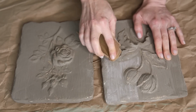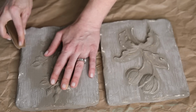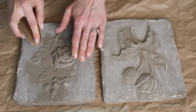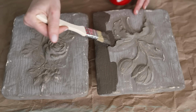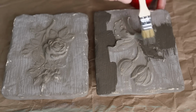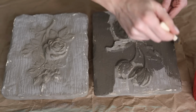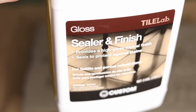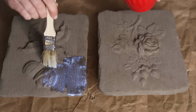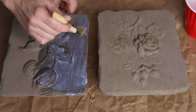So after the feather finish dries, you're gonna sand down the flat areas to make it as smooth as possible, and then do a second coat of your Ardex feather finish. When that dries, then you use this product here and you are going to do a clear coat. It goes on like milk, it looks blue, but it dries really well.